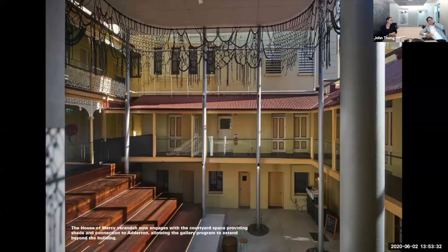It should be noted that one of the drivers for covering this courtyard was to create a larger gathering space, because there were very limited ones. It was very compartmentalised accommodation for the sisters. The other challenge was the building was so fragile that we really couldn't put in any new mechanical systems. So the courtyard roof supports all of the new mechanical systems for the building, without having any major visual impact.